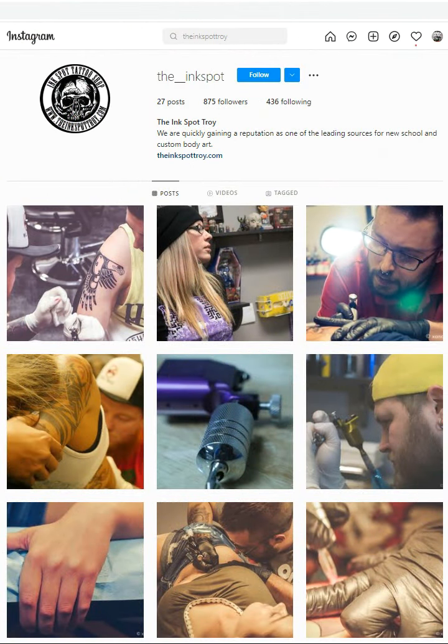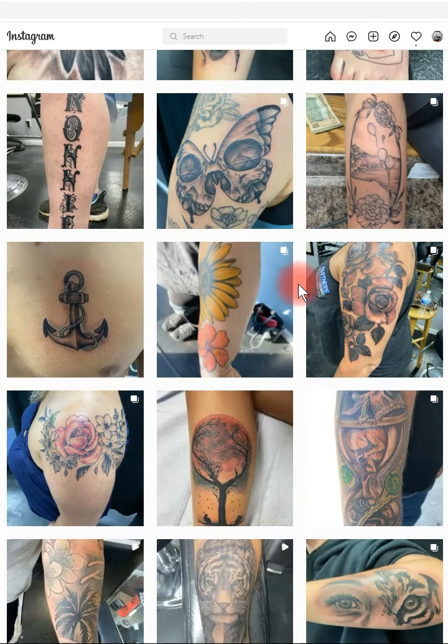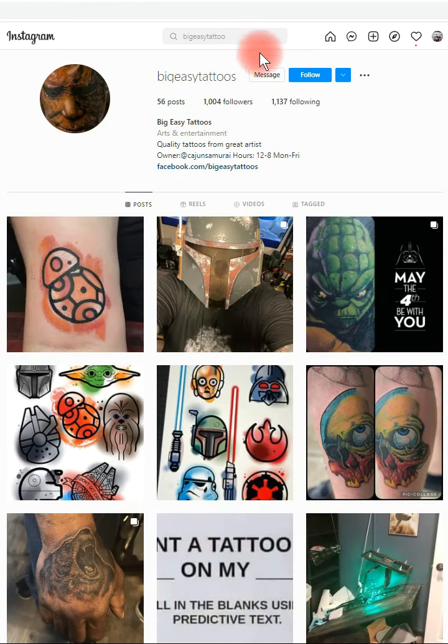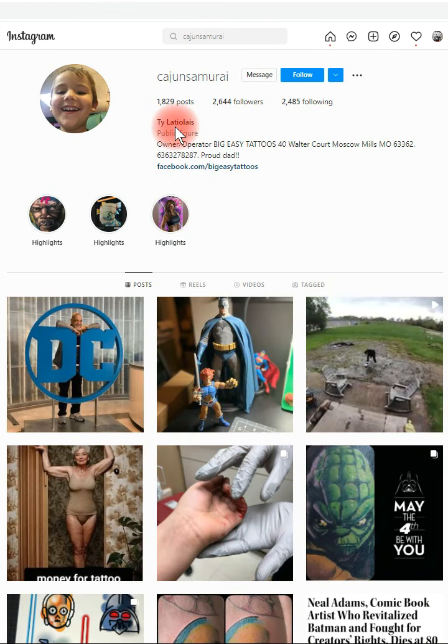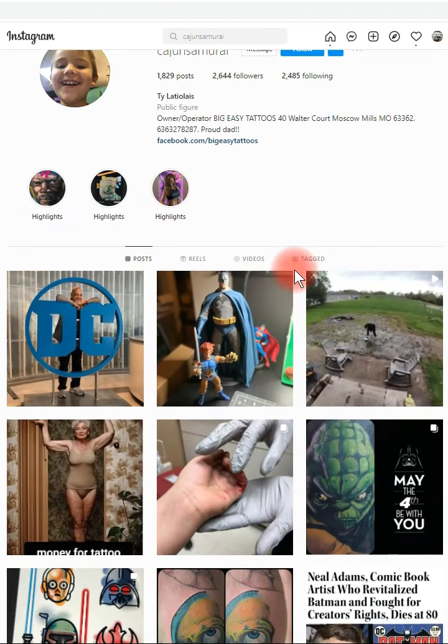Check out the Ink Spot for sure. They have an amazing artist named Mindy Tetnis. She does a lot of black and gray stuff, but also really well done color. If you want to check out Big Easy Tattoos, the artist I'd recommend there is Latiolis. I can't pronounce it, sorry man, but he does some really great comic book style color work, really fabulous stuff. Definitely check him out.